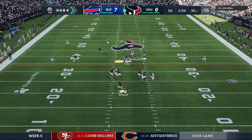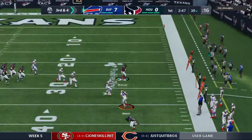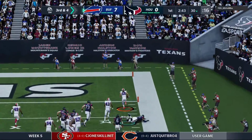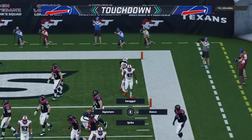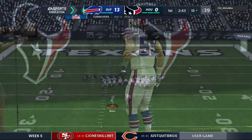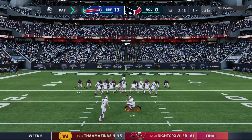From the gun on 3rd, Watson buying time to his left. And he fires one that's intercepted. Picked off at the 35. And he is going to score. It's a pick 6 and a Bills touchdown. And this defense looking like they have come to play. The pick 6, and just like that, it's 13-0 early on.